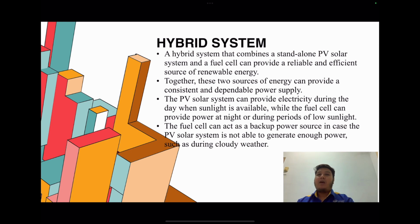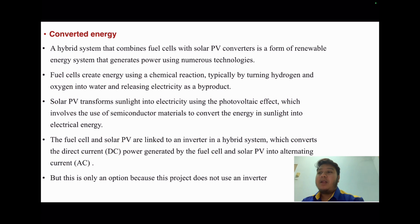A hybrid system that combines a stand-alone PV solar system and a fuel cell can provide a reliable and efficient source of renewable energy. Together, these two sources of energy can provide a consistent and dependable power supply. The PV solar system can provide electricity during the day when sunlight is available, while the fuel cell can provide power at night or during periods of low sunlight. The fuel cell can act as a backup power source in case the PV solar system is not able to generate enough power, such as during cloudy weather.